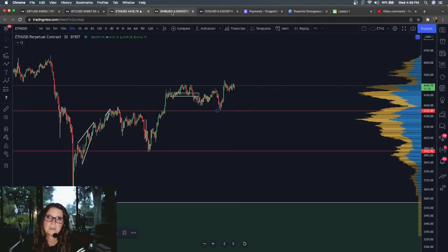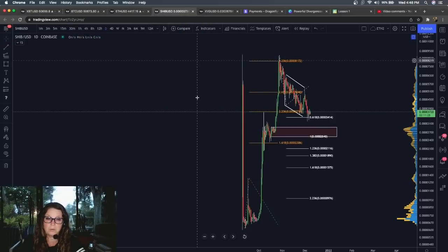All right. I know I'm going faster than I normally do, but it's because I have so much to get through. So let's go to SHIB.